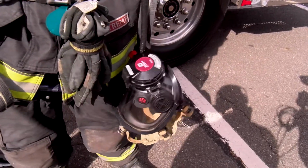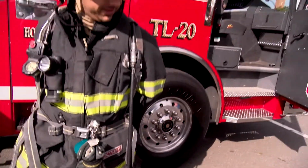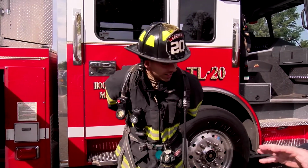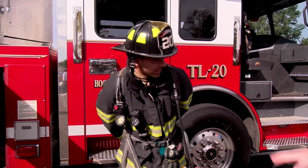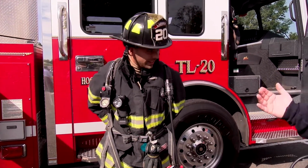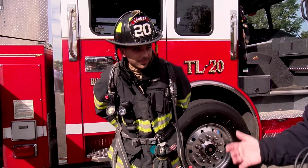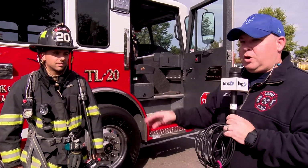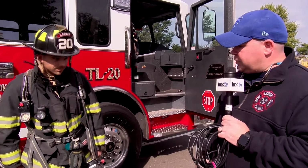Now, in addition to the equipment that he's wearing, you overheard me say that safety is a tremendous part of what it is that we have to do. And on this is a motion sensing alarm that if he, God forbid, got hurt, and firefighters unfortunately do get hurt sometimes, and he stopped moving, we have to know exactly where it is that he is, if by chance he's not talking to us. Okay, so it's called the pass alarm. So are we turned on?